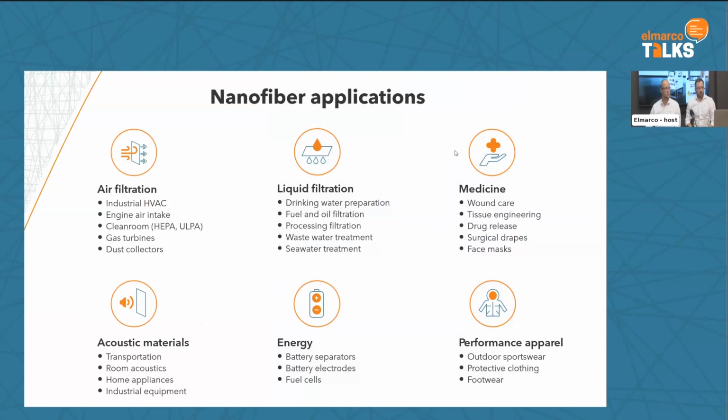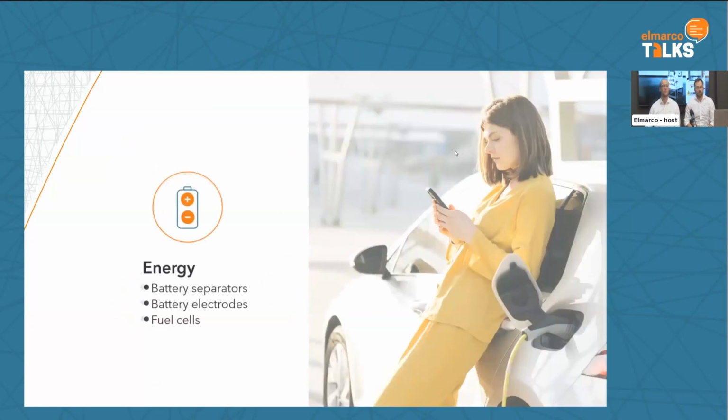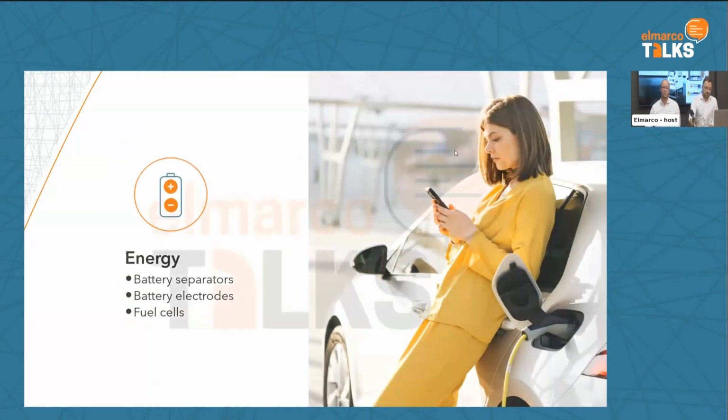You may know that nanofiber could be used in many applications, like air filtration, which is already adopted quite well, liquid filtration, medicine, and acoustics. But today we will be mainly focused on the energy segment of applications: battery separators, battery electrodes, fuel cells. This is a very, very interesting and hot topic nowadays. I think we all understand this. So now I would like to give the word to our guests, Professor Karl-Heinz Pettinger and Victoria Peterbauer. Now it's your time, please.